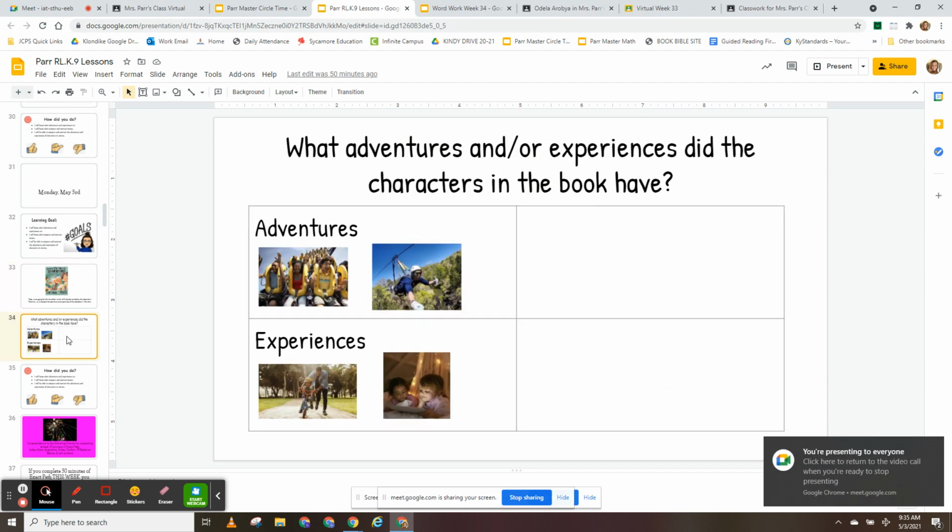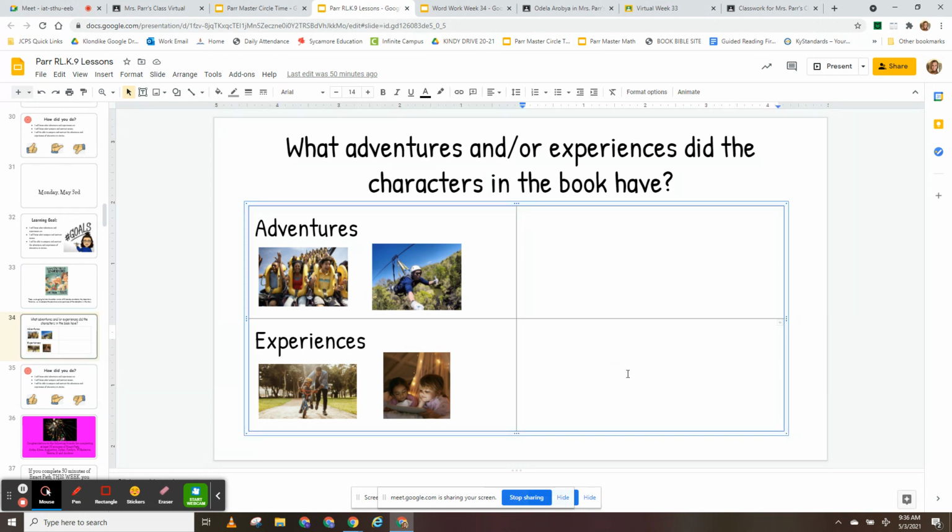All right, so I'm going to call on some friends and see if you can give me some adventures and experiences that Cinderella and her stepsisters experienced in the story. Nasira, can you tell me something that happened to Cinderella or the stepsisters? What happened to the stepsisters? That's right. The stepsisters were trying to get the glass slippers on. You were listening. Good job, Miss Ira.